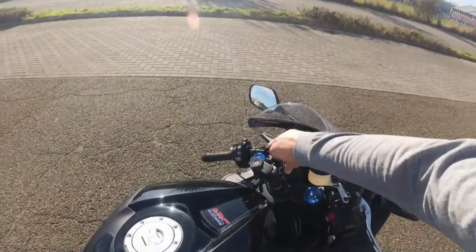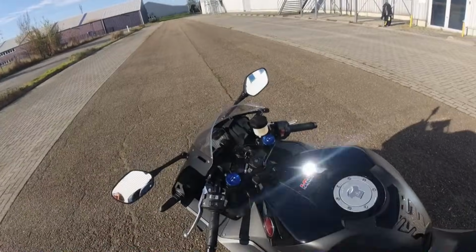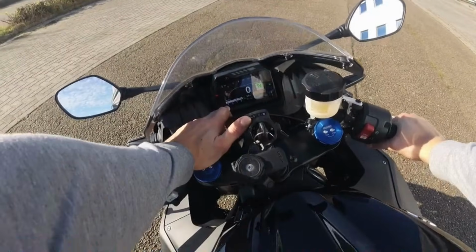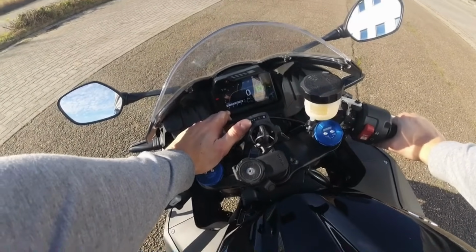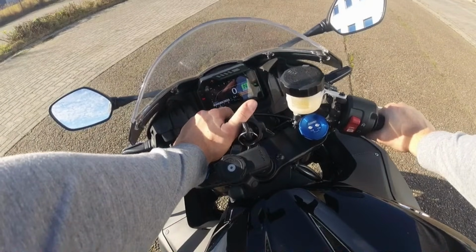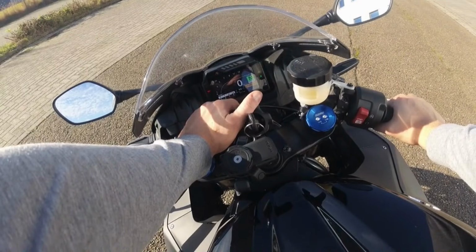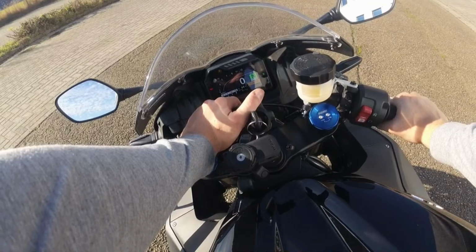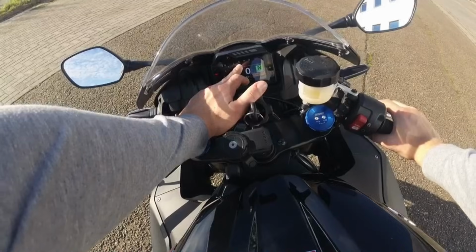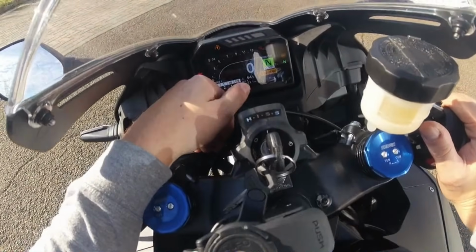I'll just go over all the riding modes. You have power 1 through 5, so you have 5 power modes. You have traction control 1 through 9. You have wheelie control 1 through 3, and engine braking also 1 through 3. Obviously temperature gauge. I now have the carbon setting at the back, but you can change it to white, black, matte, so a lot of stuff.